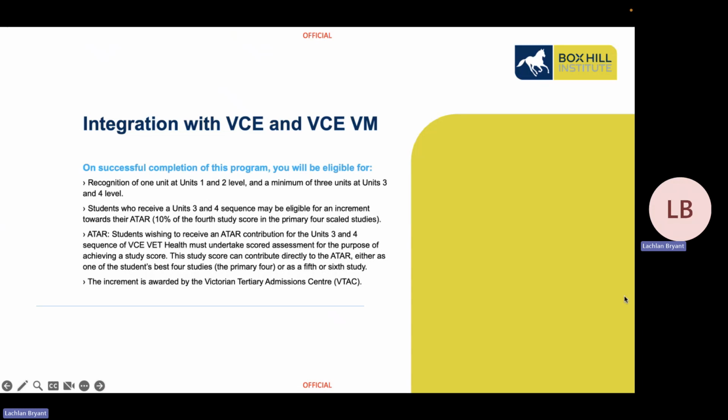With the ATAR, students wishing to receive an ATAR contribution for the Units 3 and 4 sequence of VCE VET Health must undertake scored assessment for the purpose of achieving a study score. And this study score can contribute directly to the ATAR, either as one of the student's best 4 or their 5th and 6th study. The way we teach is the same. It's just that the exam component is for those who are wishing to receive a scored VCE and go down that route. If not, that's more than okay. That's obviously facilitated through your school, and the increment is awarded by the Victorian Tertiary Admissions Centre, or VTAC.